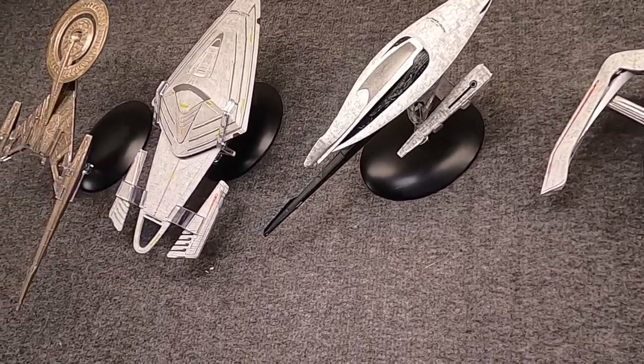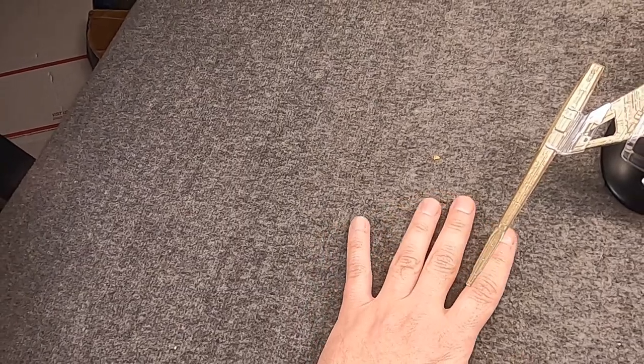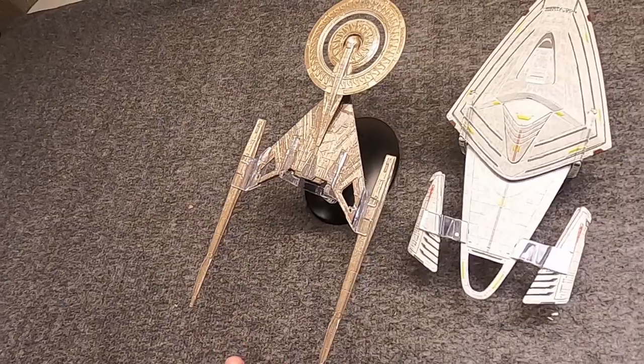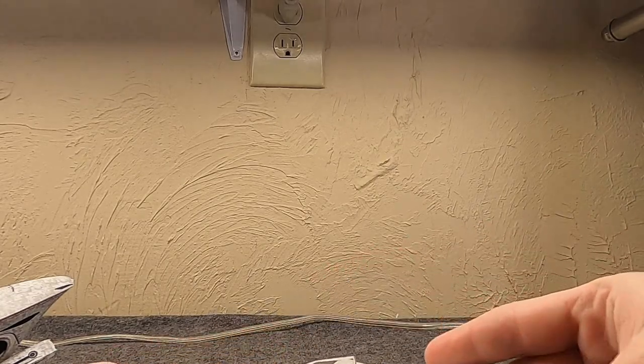So yeah, now that we've got a few to talk about, let's compare and contrast, and I'll give my 2 cents about what I do and don't like about each. And just to be a little different, let's start with the newest. This is the Mars class, like I just said. The USS Liu Cixin.